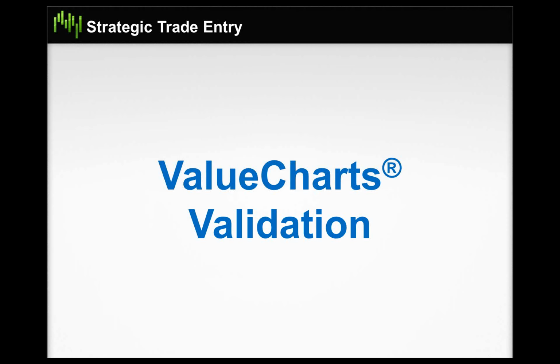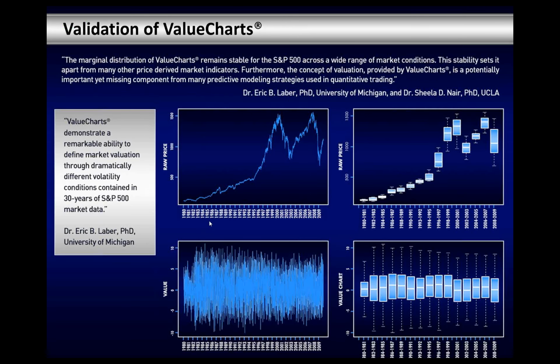Excellent question. We actually went out to several top PhDs at top universities, including University of Michigan, UCLA, and University of Pennsylvania Wharton, took this concept out there and said, okay, here's the concept. Does this ValueCharts concept effectively model market valuation through dramatically changing volatility conditions? One of the great examples out there was the S&P 500 over 30 years, starting in 1980, because volatility increased 450% between 1980 and 2010. So this is a great example, a great test ground, if you will.